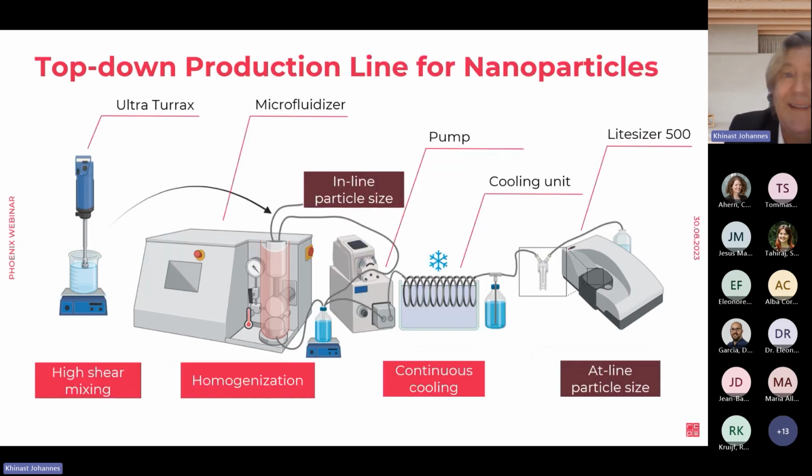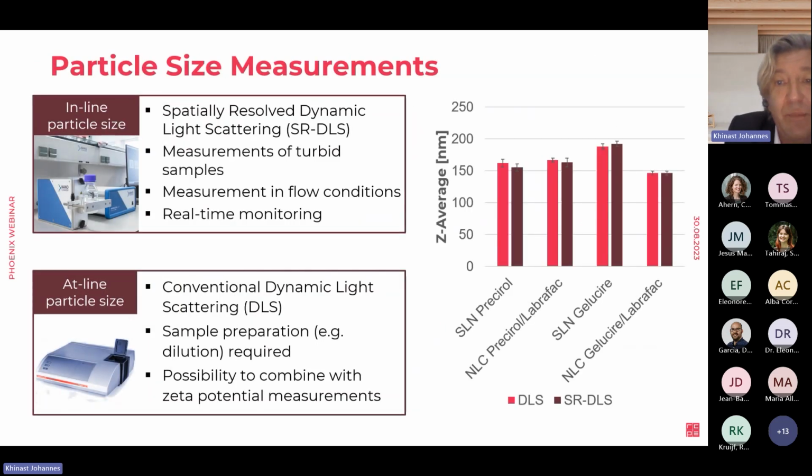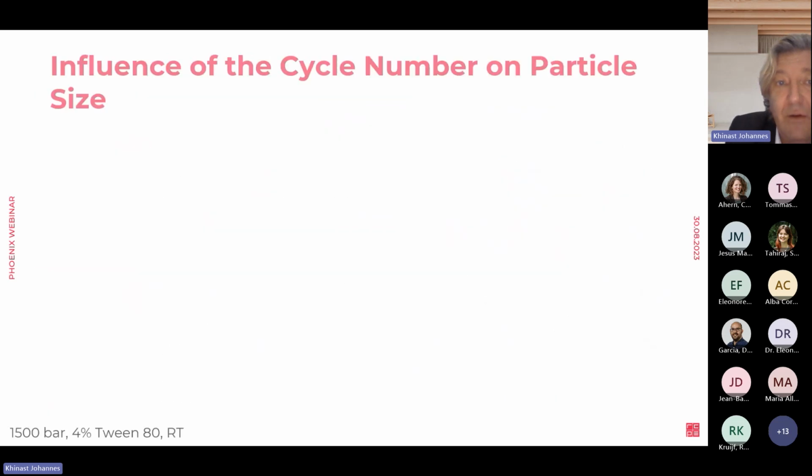property. We've also done this, and now I have to speed up a little bit because otherwise I'm late for my other meeting. We've done this for top-down production. This was bottom-up so far. This is top-down, so meaning high impingement jet, so that you break particles due to high turbulence.